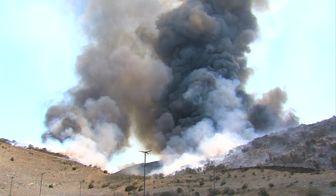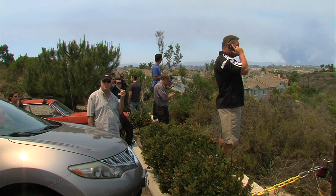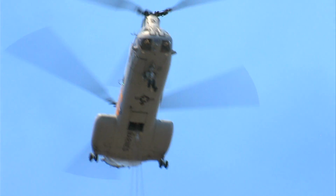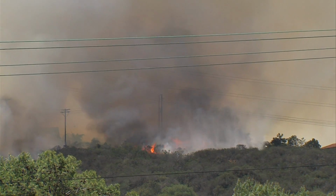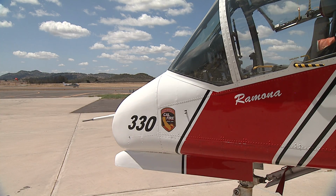The plumes of smoke and burned-out homes are the most memorable images of the fires, but those close to the flames probably also remember the constant drone of aircraft. More than 40 planes and helicopters logged time fighting fires around the county that week. Ramona's normally quiet air attack base was a hub of activity. At one point we had 9 air tankers here, a lead plane, 4 helicopters, 2 air attack planes.